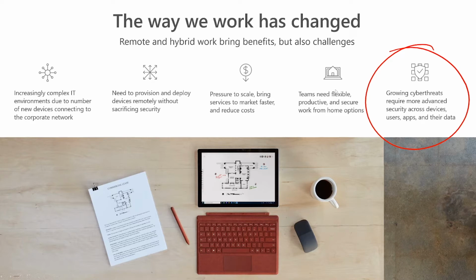Now, is that a coincidence that there was a 400% increase in cyber attacks at the same time as a global pandemic? Of course it wasn't. Attackers knew that there would be businesses and organizations out there that had not done enough to secure their data, their devices, their infrastructure, their identities. And these attackers are taking full advantage of this current situation.